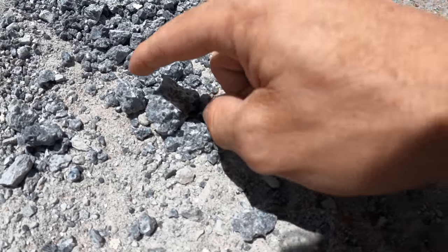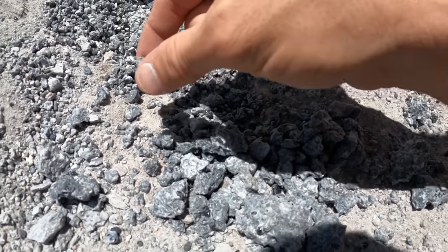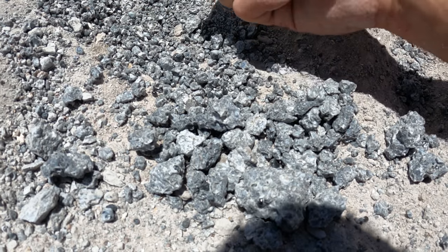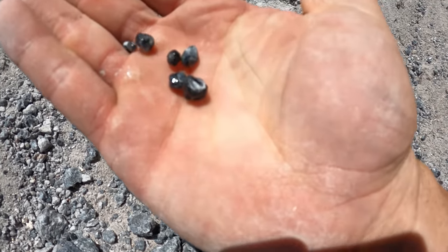But down here is where it gets good. They're all down here. Check out the quality I'm getting out of this vein. Obsidian vein. Vein of obsidian. I mean, that's some pretty nice stuff.